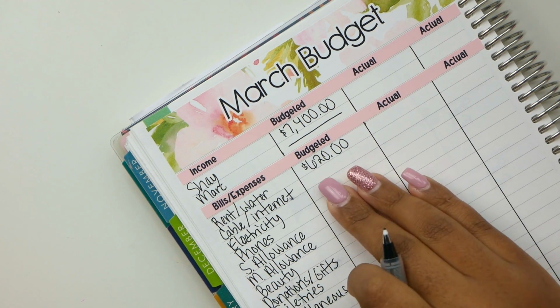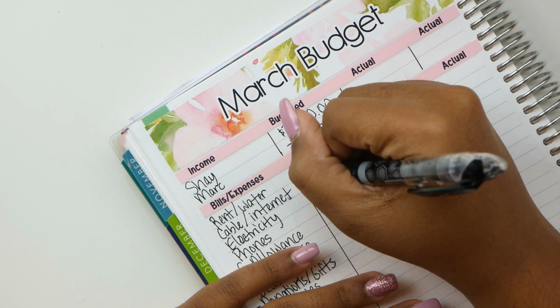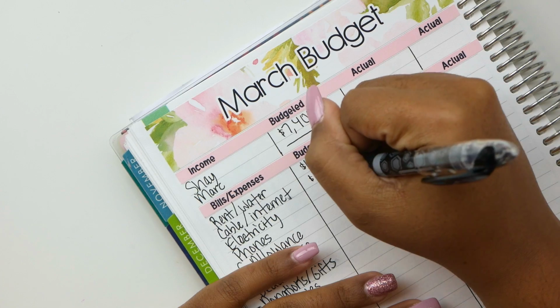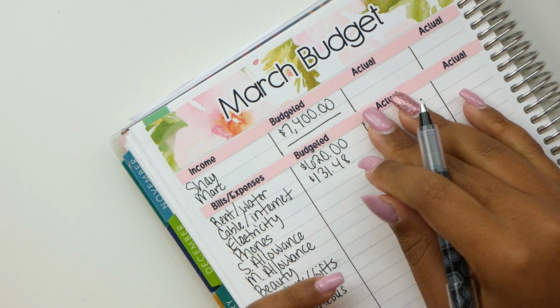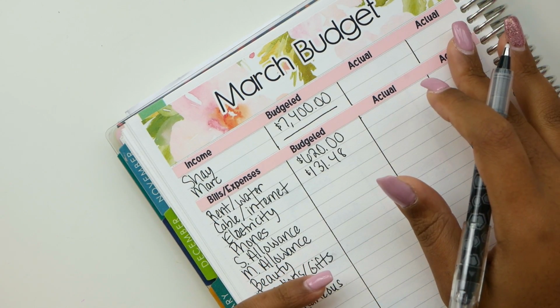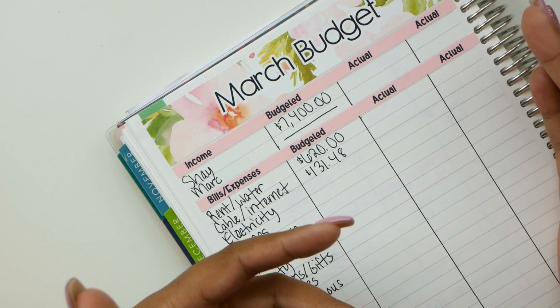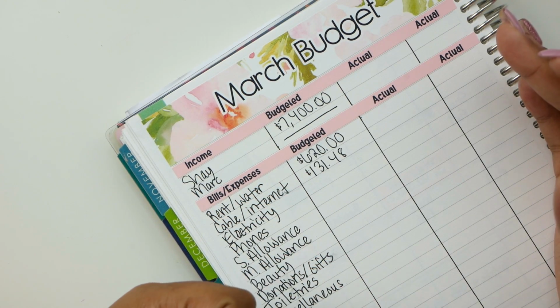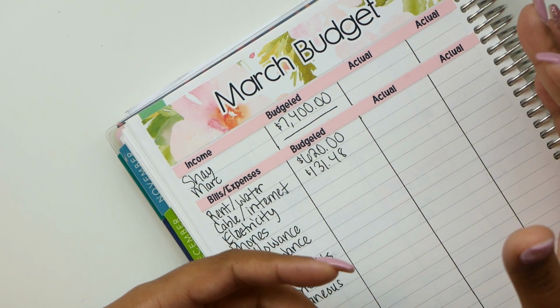But anyway, moving on to cable/internet. We do have Comcast and Xfinity. We've had that for forever. This bill does creep up every year. Like, it seems to just creep on up a little bit, and that's super annoying. But I obviously need high-speed internet to do all of my jobs, even my full-time job. I work from home sometimes, and that can't go away.